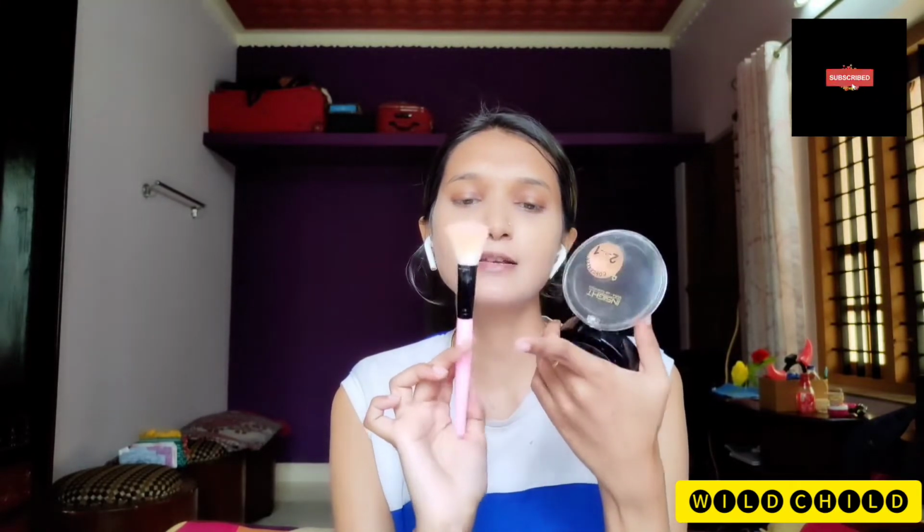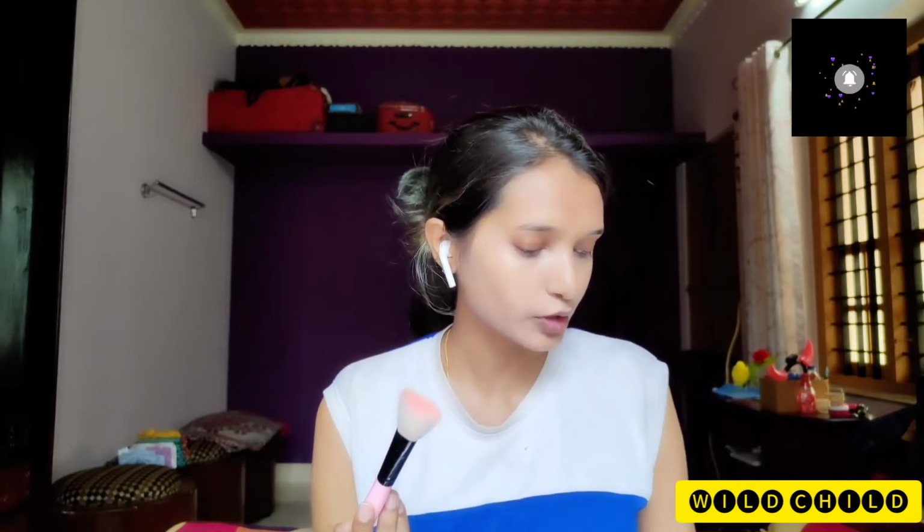Now what I'm going to do is set this whole thing with the setting powder, and for that I'm using the Insight setting powder, and I'm just going to take it on my brush. So I'm using this side of the brush and I'm just patting it on the powder, and you can see I've got some product and I'm just going to tap it off. And what I'm going to do is gently pat it on the areas where I crease.